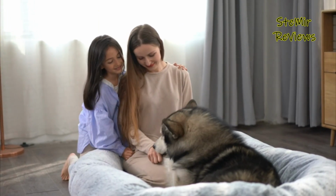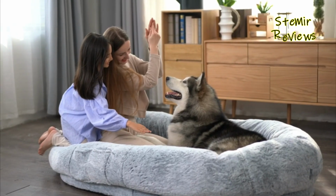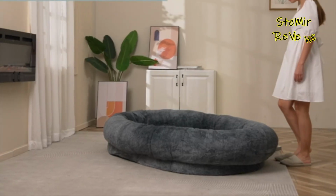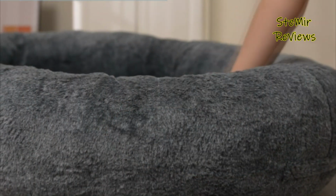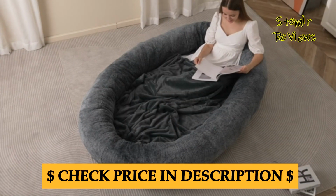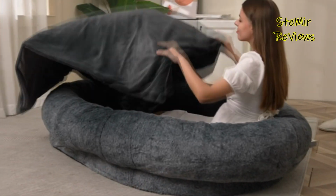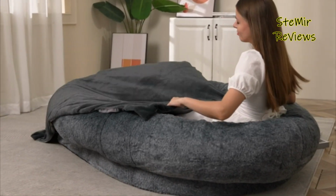Constructed with high-quality materials, human dog beds typically feature memory foam or orthopedic foam cores to alleviate joint pain and promote better posture for your pet. Their stylish designs and washable, durable covers make them a practical addition to any room. These beds cater to various dog sizes and breeds, ensuring that your canine companion gets the right fit and support.